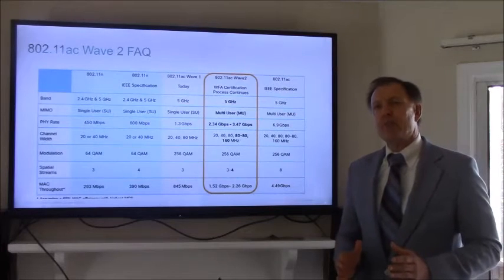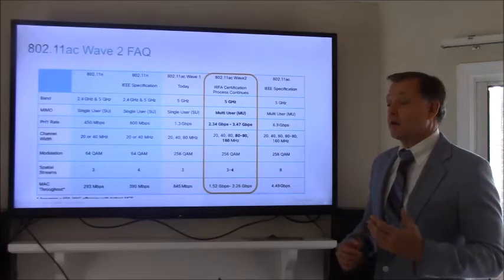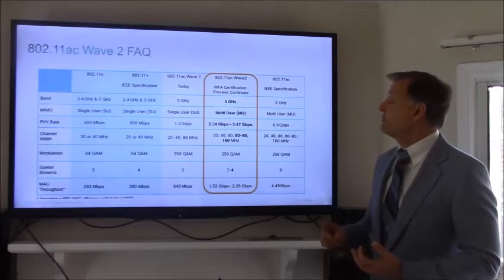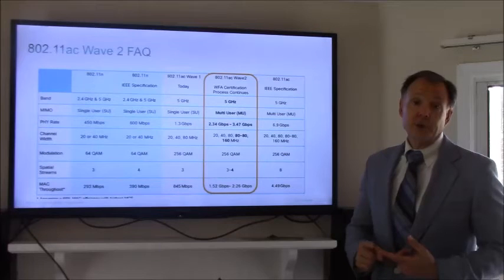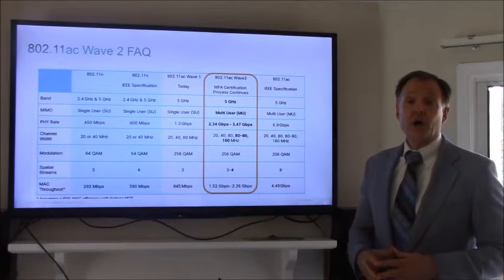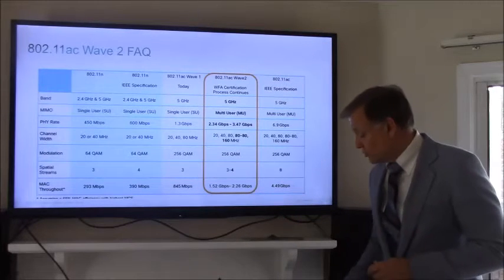So let's talk a little bit about the specific technology in Wave 2. In Wave 2, there are a number of brand new features that really help to improve the network performance. First, the bandwidth has gone all the way up from 2.34 to 3.47 gigabytes in standard deployments. Also in the new Wave 2 is multi-user MIMO, which we'll talk about in a moment. And also it uses 160 megahertz wide channels, all of which is an improvement over previous amendments, giving you better capacity in your network as well.